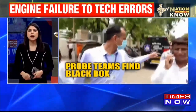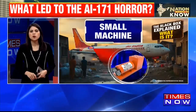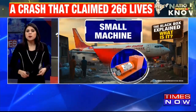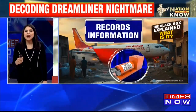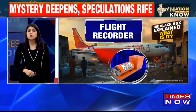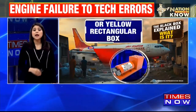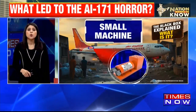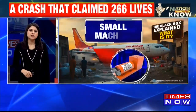So what is the black box? It will play a vital role in unraveling the cause that led to one of the deadliest plane crashes in India. Its name is black box, but it is typically a bright orange device for easy visibility amid debris and underwater as well. It contains crucial information such as flight speed, altitude, engine performance and cockpit audio, including communication between the pilots and the air traffic control. It is built to withstand extreme temperatures, water and severe impact, ensuring the survival of key data even in catastrophic conditions.